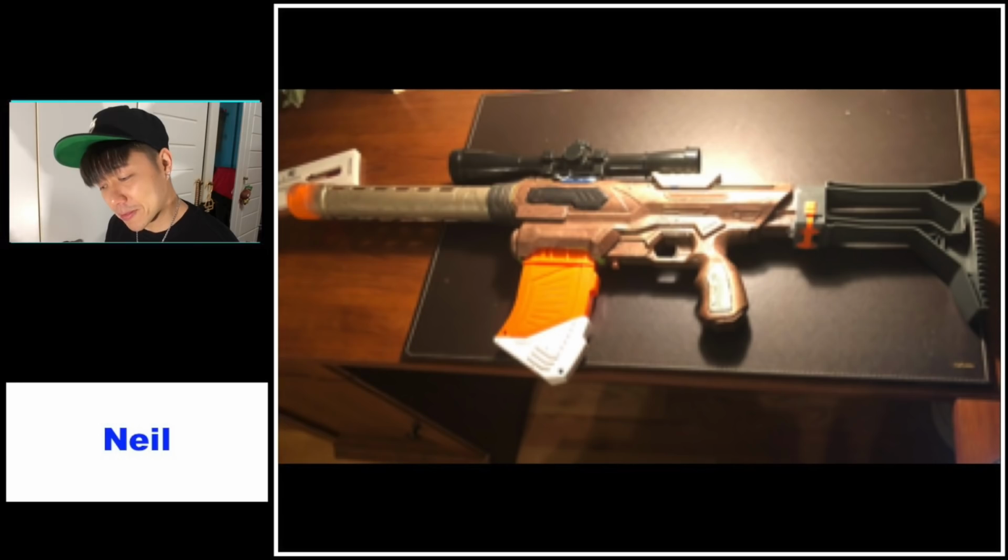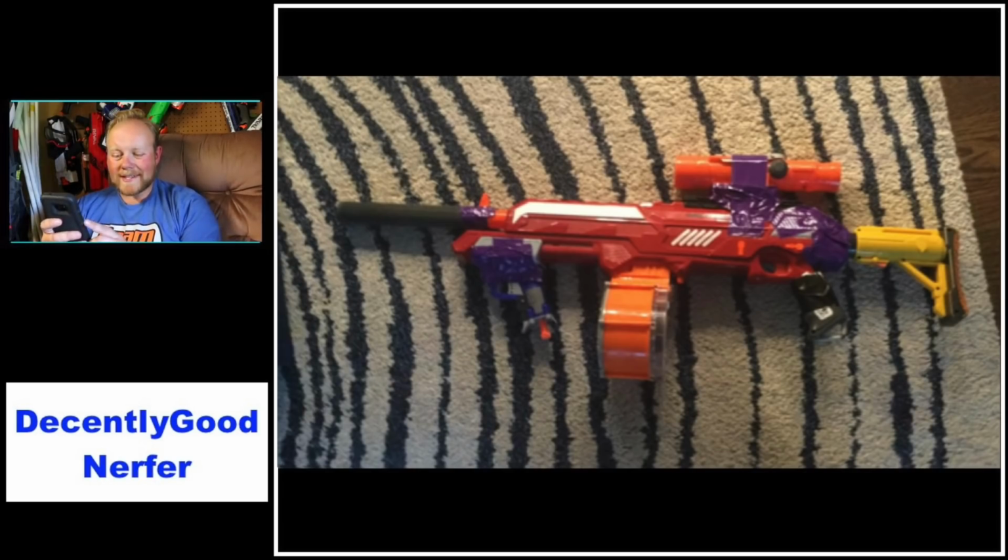Came off? Alright, submission from Decently Good Nerfer. Okay, that's fair enough. This is my Thermal Hunter mod. It has a Spectre grip, hot glued and Gorilla taped on, a barricade stock duct taped to the back, an orange long shot scope on top, a Jolt foregrip. Barrel is a Dart Storm barrel and hits around 60-80 FPS.